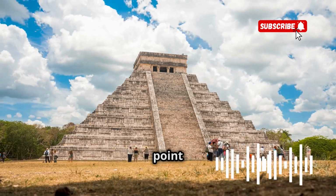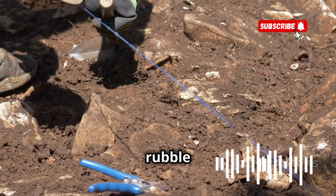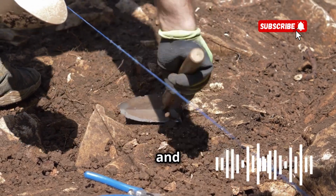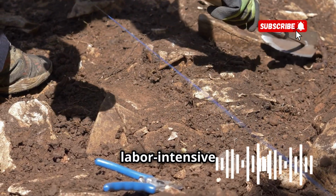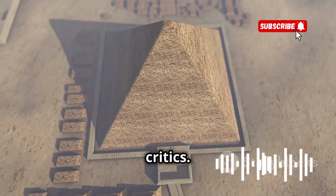Proponents of the ramp theory point to its seeming simplicity and the availability of materials. Earth and rubble were readily available in ancient Egypt, and constructing a ramp would have been a labor-intensive but achievable task. However, the ramp theory is not without its critics.